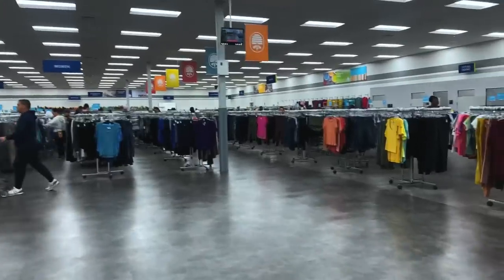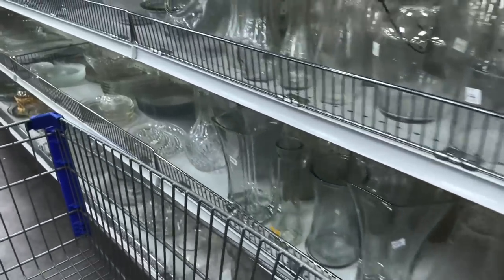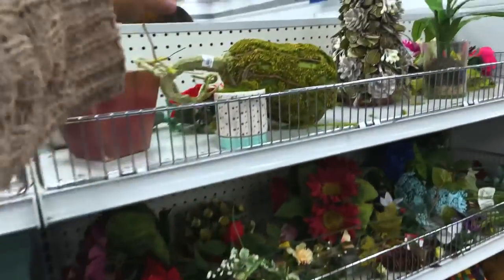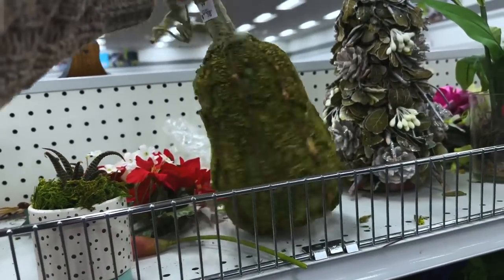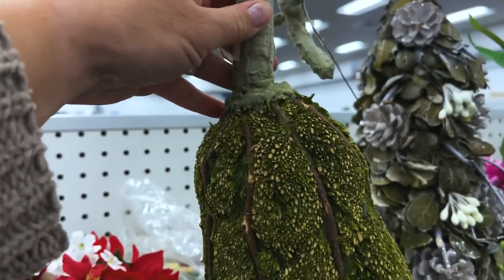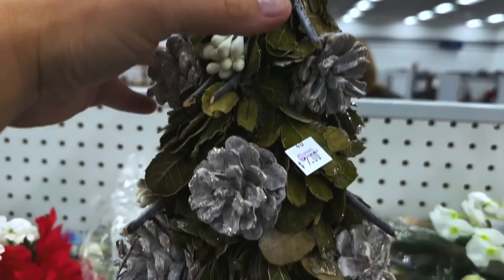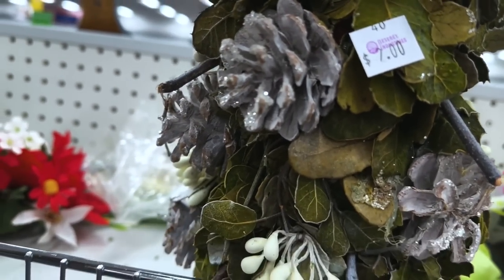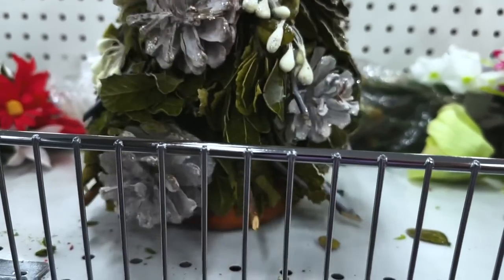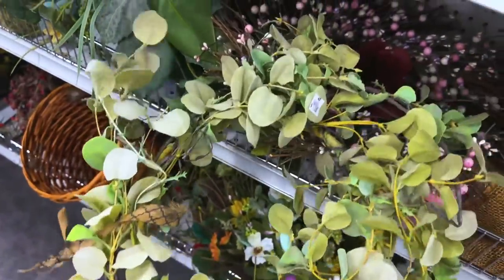In Saratoga Springs. Let's see if we can find anything good. Starting in the glass aisle and then looking at some greenery, see if they have any foliage. This is interesting. I like that actually. Oh, it's got a split there. I wonder if I think I can glue that together. Well, I sure like this, but look, that says $7. Or is that two? Oh, it's two. Okay, I'm gonna pick this up. I wasn't going to pick it up for $7, but I will for $2. Little dollar wreath. That's cute.